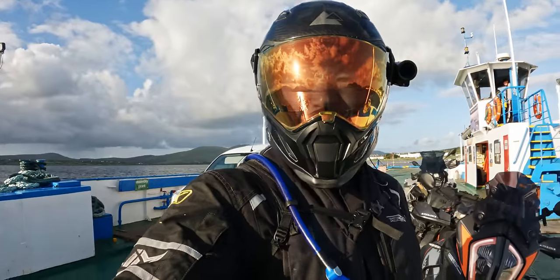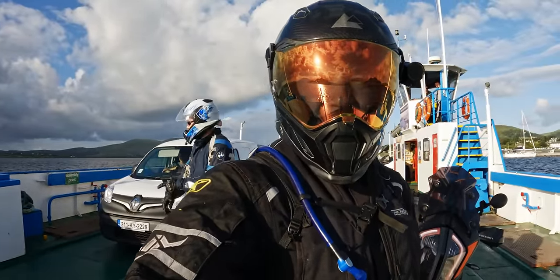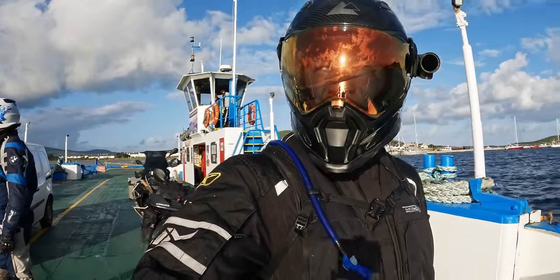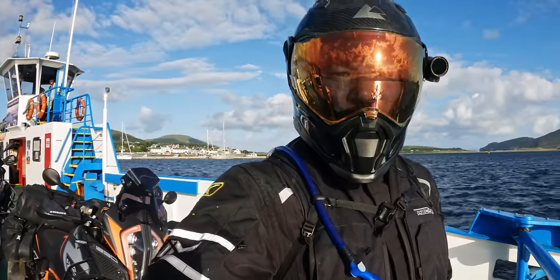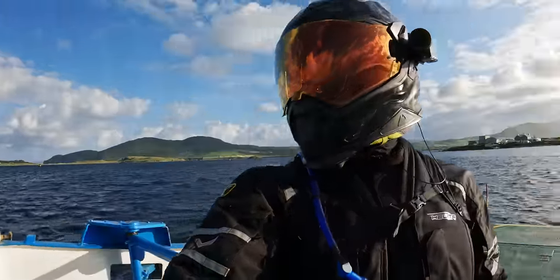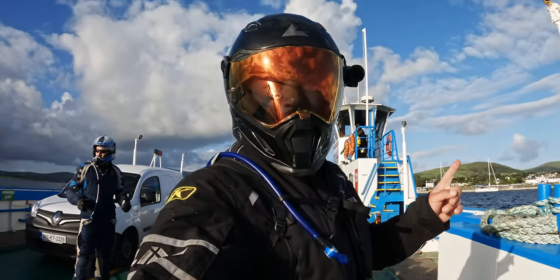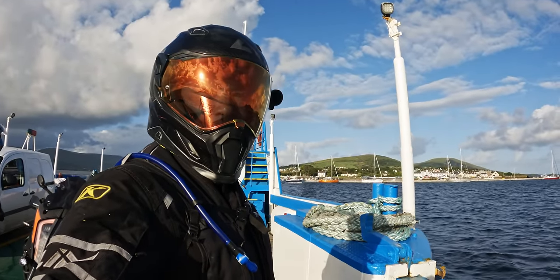So we just made it onto the short ferry to just get across this 2 kilometer water gap. That saves about 10 or 15 minutes of riding, and it's a cool experience. I mean, this just goes to the other side, stays there for a couple minutes, loads and unloads, does this every day, all day long. Yeah, it's pretty cool. You see in the background, this is where we stayed last night, a tiny little sort of harbor town. Was pretty cool.